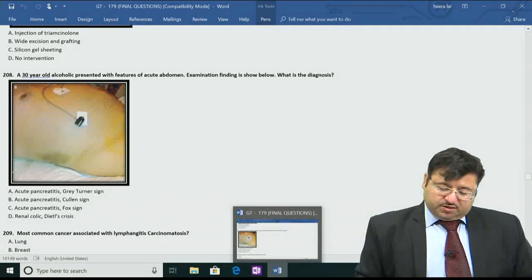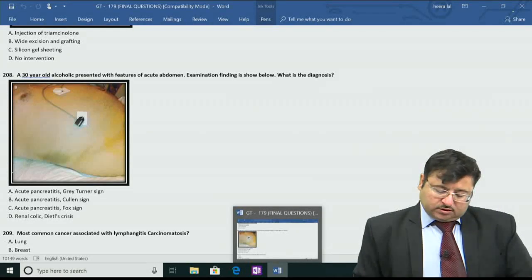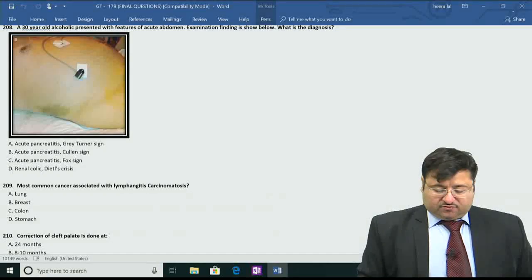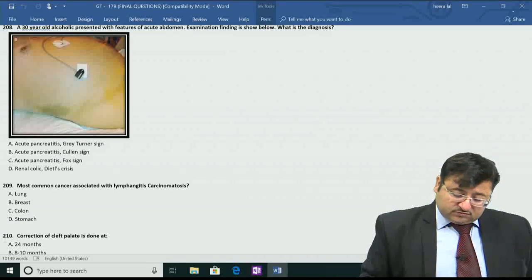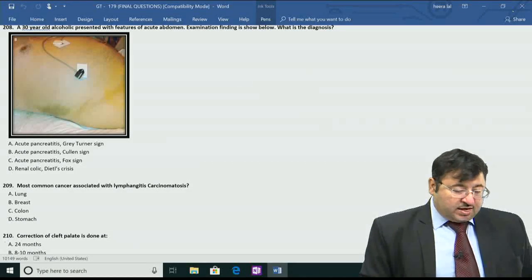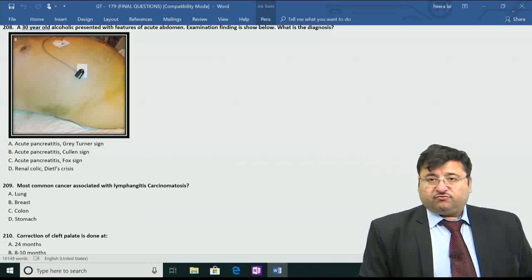Now moving on to the next question, another image-based question, 208. It's an alcoholic 30-year-old with features of acute abdomen. What you notice here is a hematoma, a discoloration of the flanks. This is a Grey Turner sign, after acute pancreatitis. What is a Cullen sign? Cullen sign is pigmentation around the umbilicus, and Grey Turner is pigmentation around the flanks because of hemorrhagic spots and ecchymosis, where there is a blood collection in acute pancreatitis, because the pancreas is so inflamed, and it shows in the form of pigmentation in the flanks.